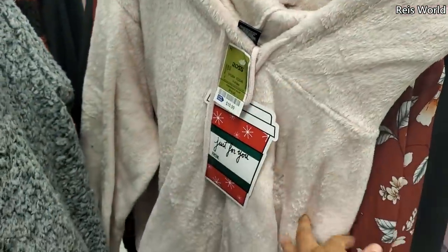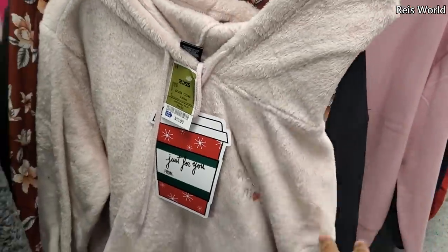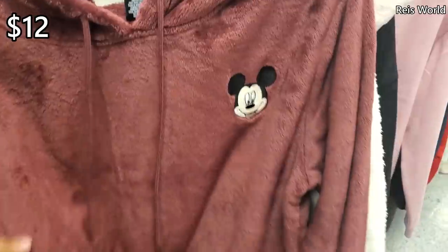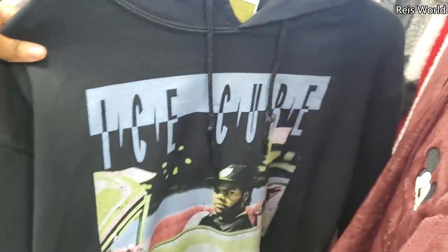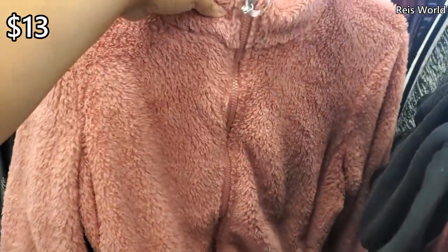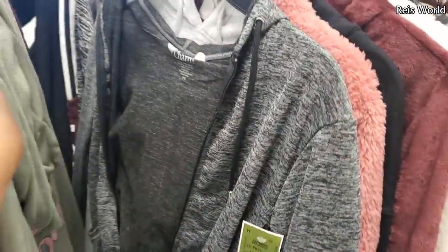And then it's another pink one. Weekend Mode. So cute for 11. With a Mickey Mouse on it. 12. And that's Ice Cube. 13, and it will zip up. You have that little O-ring right here if you're feeling that. I feel like that is somewhat cheaper than Walmart. Again, with the happy face.